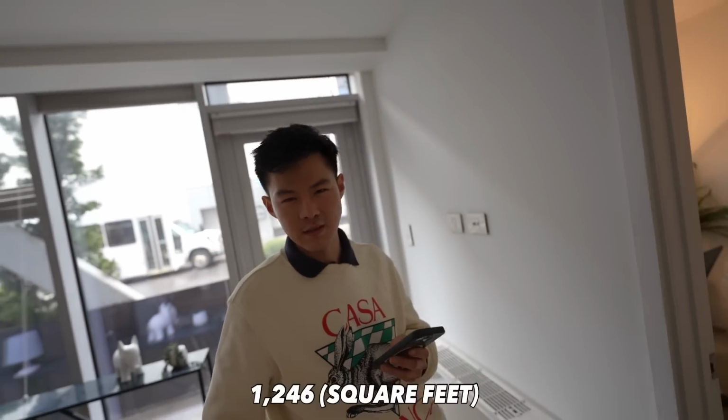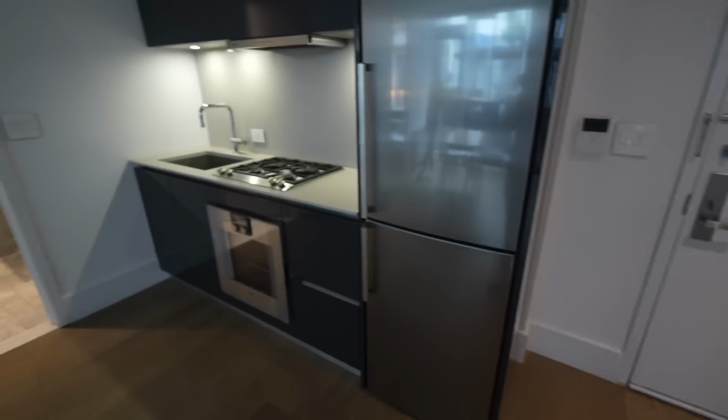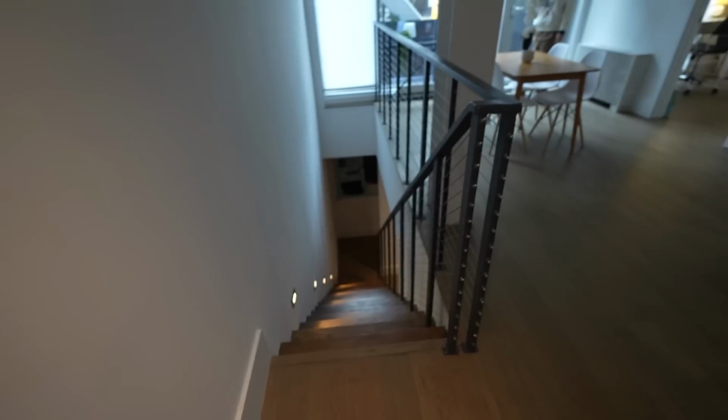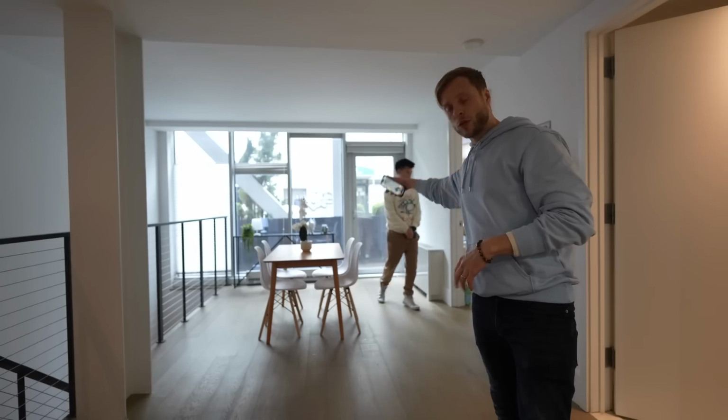What is the total square footage here? 1246. And you can see that no space has been wasted. Right after you come in, there's enough room for a coat rack, and then boom, you got the kitchen. That's our staircase downstairs, and then the rest of the apartment up here with the traditional bedroom. From those windows over here to the kitchen counter, it's about 19 feet.